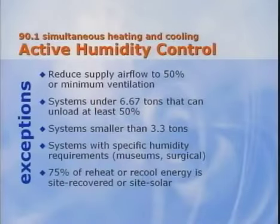When active humidity control is employed using a humidistat, there are different limits, but the general thought is the same. The amount of cooling being done has to be reduced prior to using new energy for reheat to one of the limits described by the exception shown here. Again, an exception to the dehumidification control requirement is allowed if at least 75% of the energy for reheating is site recovered. Recovered heat from a chiller's condenser is a method of satisfying that requirement.